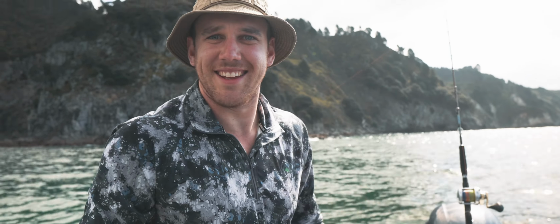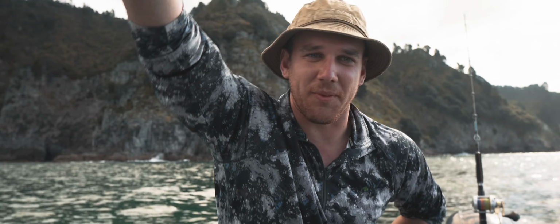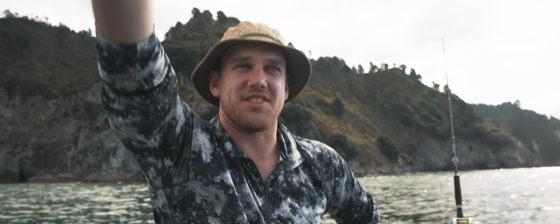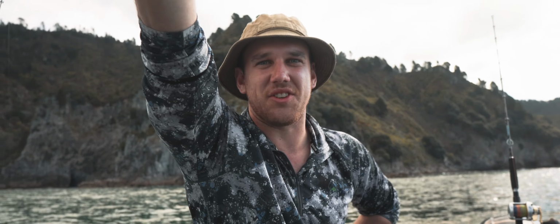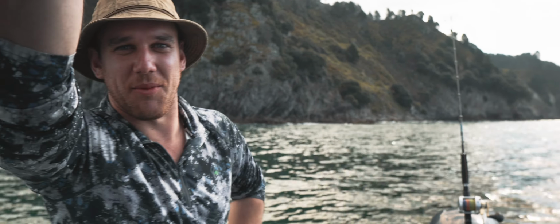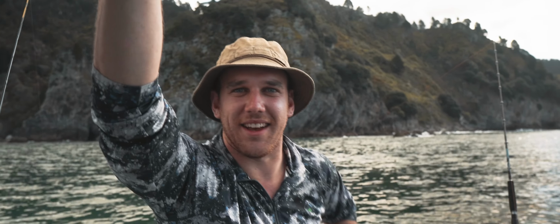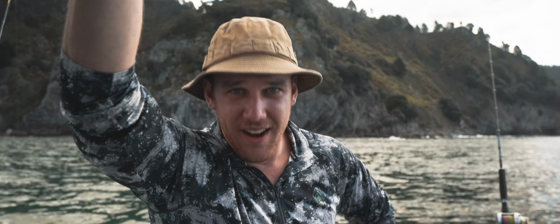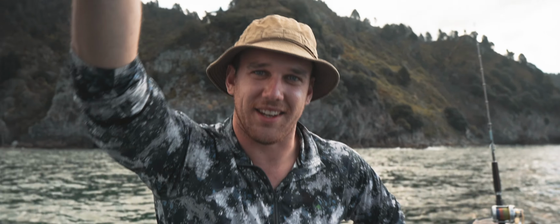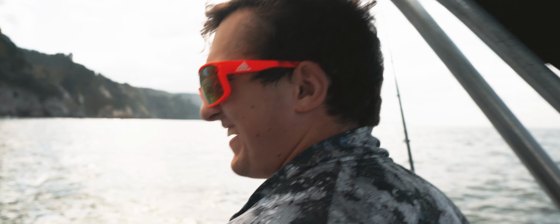Just shifted spots. Gone from low to high, now we're going from high to low. Just changed up for the afternoon. Caught some livies, which was really nice. So we got one of them out under a balloon. So hopefully a big old green belly kingy will come through and slam it. Even a big silverback. Yeah, even a big brocky.